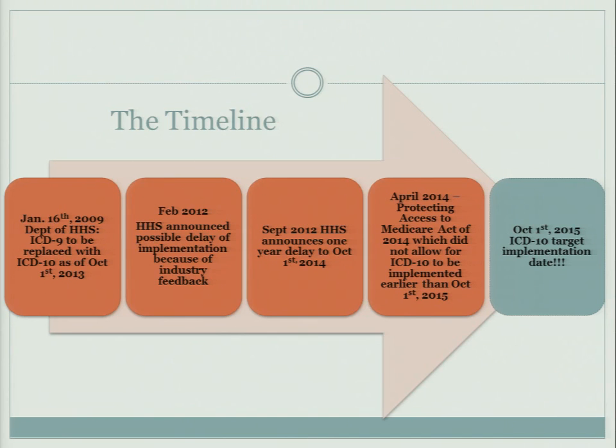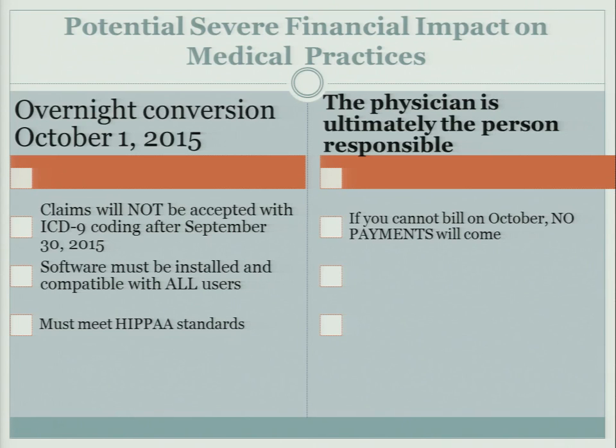In 2014, Congress again delayed it until 2015, and I guess there's talk now that it may be delayed again, although my sense is that it's going to go forward. There's been so much money invested in this by so many practices that if we don't go forward at some point, that's just tons of wasted time, effort, and money.